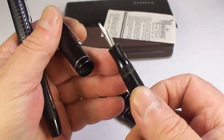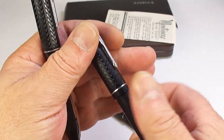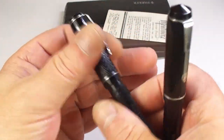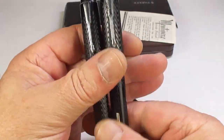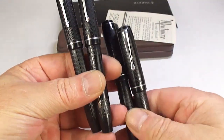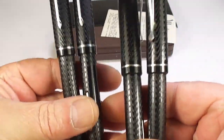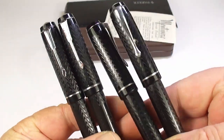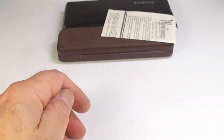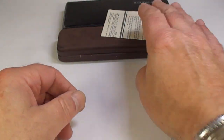Again, they look identical. There we go, with steel nibs. And there's another one with steel nib. These are Platinum pens. So very interesting indeed. Two identical of each, and this lovely sort of chase pattern. So very interesting. Two Platinums and two Mintmores.